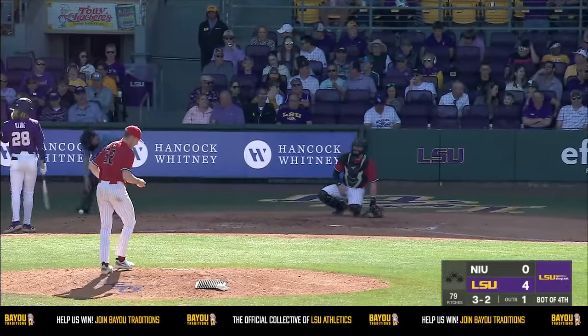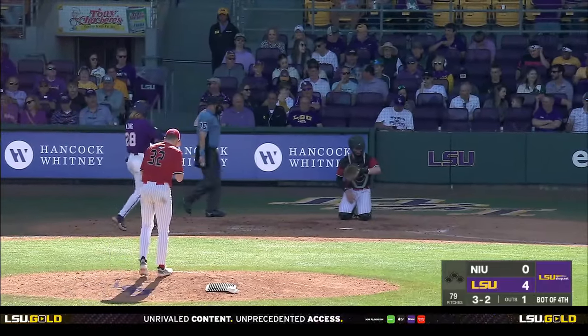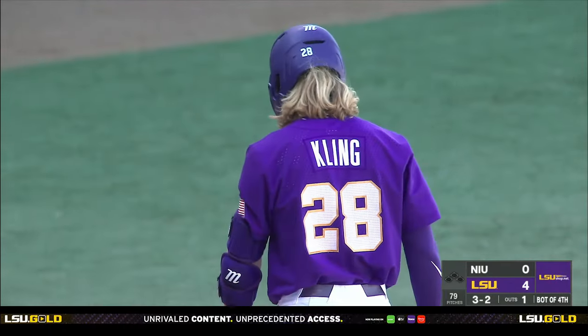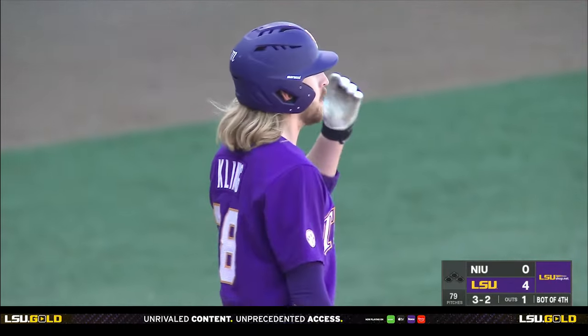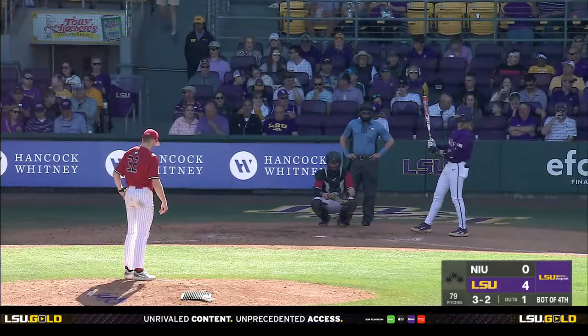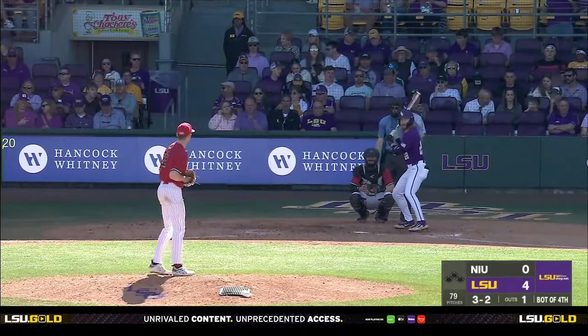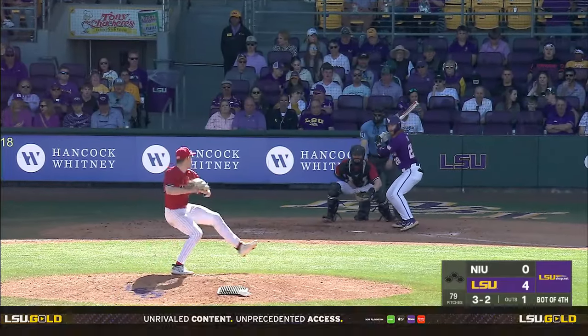Still 3-2. Jones would open the inning, fly it out to right field. Put a charge into it. Just good play by Bartell in right. Milam would get that walk that Buzzy refers to, and then Bingham blasts one to the left field landing, making a 4-0 LSU lead.